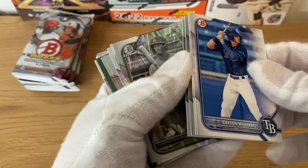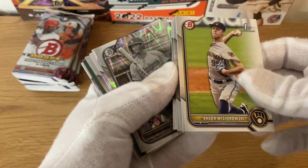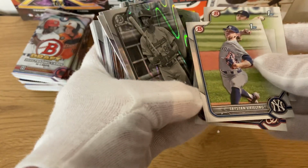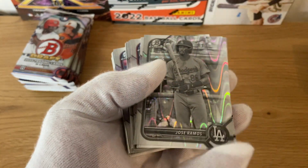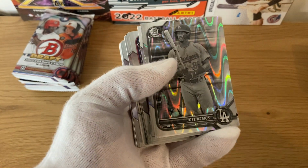Yeah, having a hard time with the gloves. So Jacob Misiorowski, Tristan Vierling, and James Wood, another top prospect of the game at the moment. He was a main piece traded for Juan Soto.